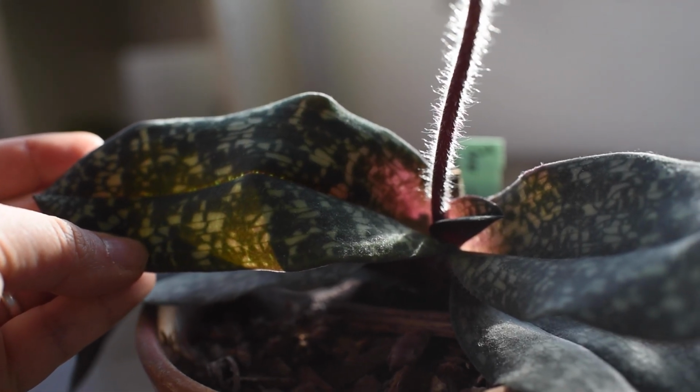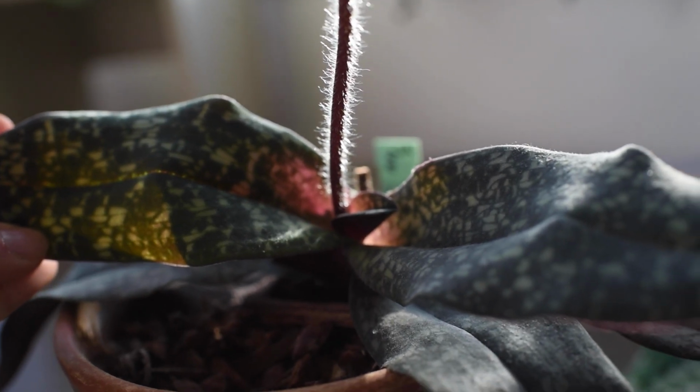Different from some other orchids, these plants or these fronds will usually be able to push out only 1 flower spike, and most of them will push 1 to 2 flowers.